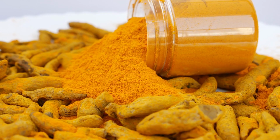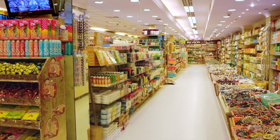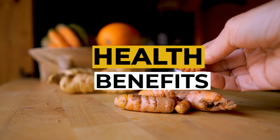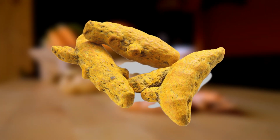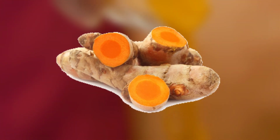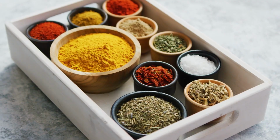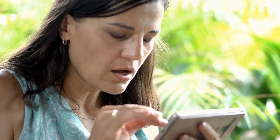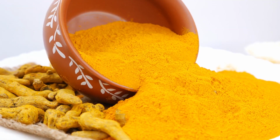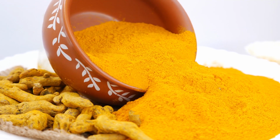Did you know that the ground curcumin you purchased at the store has no potency or health benefits like the one you will get from fresh, organic turmeric root? In fact, you get nothing from the shop-bought powder compared to the fresh one. So the big question is, are you consuming the right curcumin spice? You will be shocked to know that you might have been consuming and misusing curcumin.